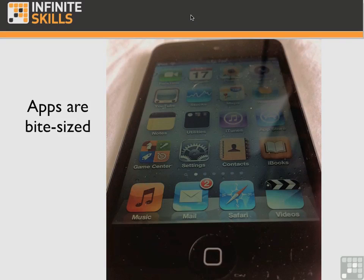First, iPhone apps are usually bite-sized, which means that they're small enough to get your head around. A single developer, or perhaps with a partner and perhaps a graphics person, can do an app. You don't need a 20-person project with endless procedures and processes and meetings to create something valuable.